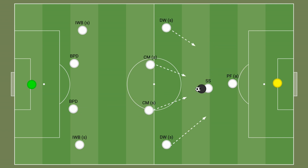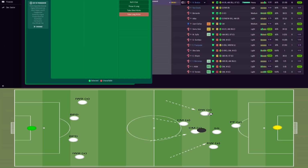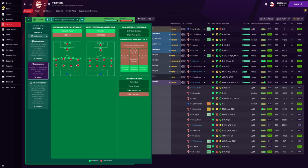Once that defensive midfielder, or whoever wins the ball for the opposition, has it, they will be surrounded by our players trying to win the ball back as soon as possible, of course as soon as we lose the ball. That can then put us in a very good attacking situation. So losing the ball on purpose can be a great playmaker. And when possession has been won, we are then going to make our counter movements.